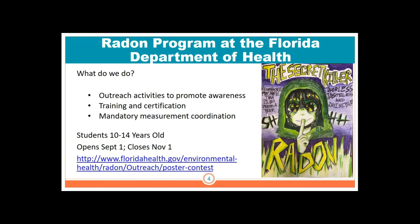We also deal with training and certification of professionals who do radon testing and measurement, and we coordinate mandatory radon measurement in Florida. This is a link to our website. If anyone's interested, just come to our website and you can find out more about it. We also provide archives of previous winners, so you can marvel at the artistry of our children in Florida. Very creative artists.